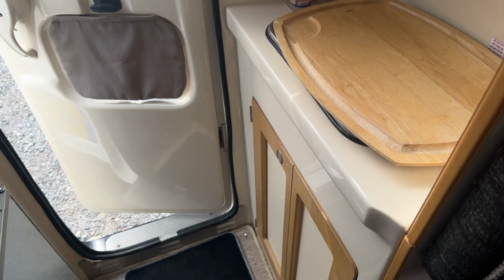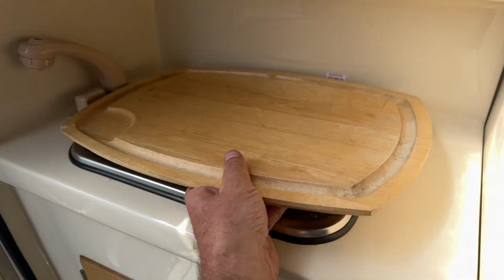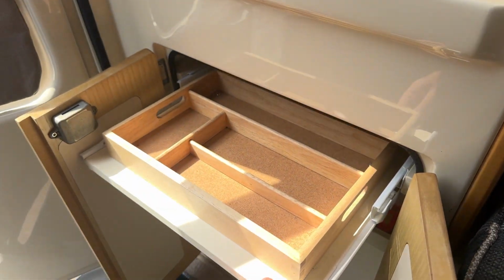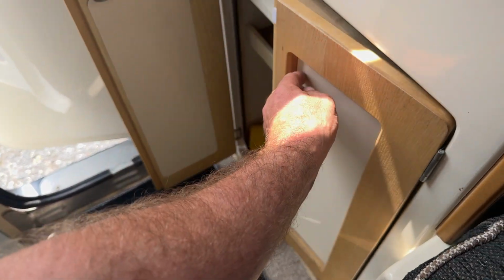On the other side you've got the kitchen sink on top there. You've got a mini drop down wardrobe, so this has got a couple of hooks here and that drops down like so. Underneath you've got space for your cutlery and extra space underneath there.